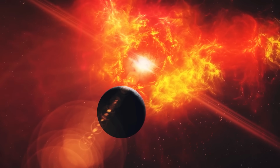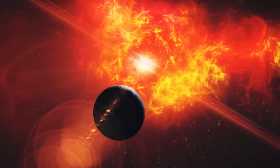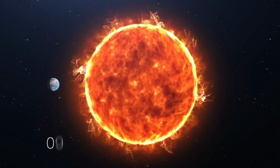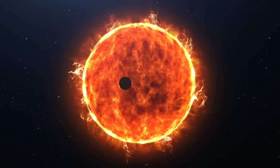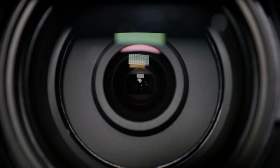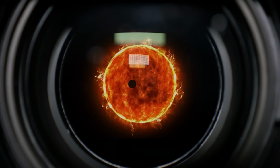However, detecting the transit of an extrasolar planet is very challenging. For example, the diameter of Earth is only 1/109th of that of the Sun. So, for an outside observer of the solar system, the passage of Earth would dim the output of the Sun by only 0.008%. Kepler's cameras had to be sensitive enough to detect this minute change in the luminosity.